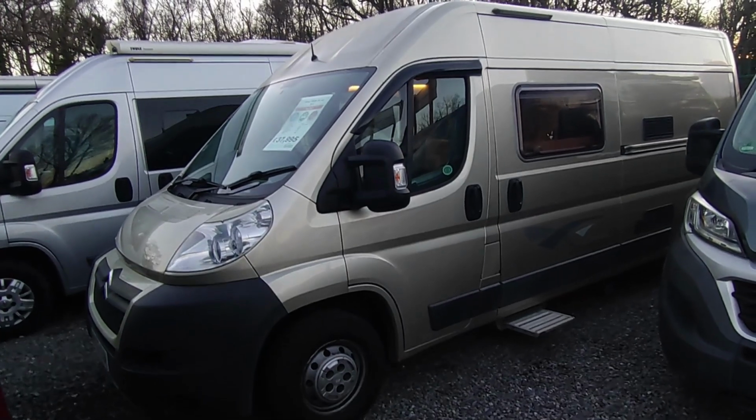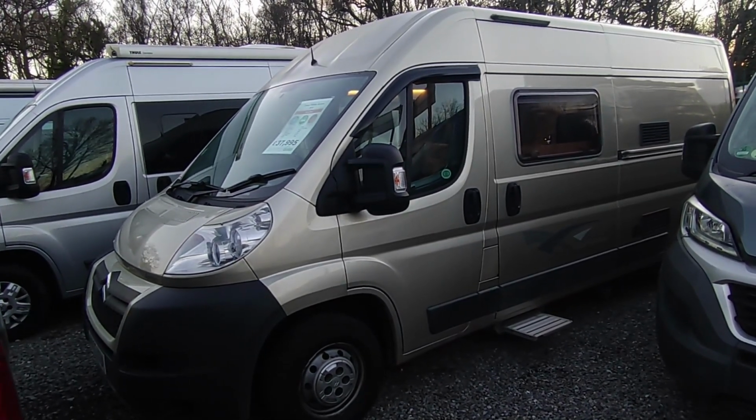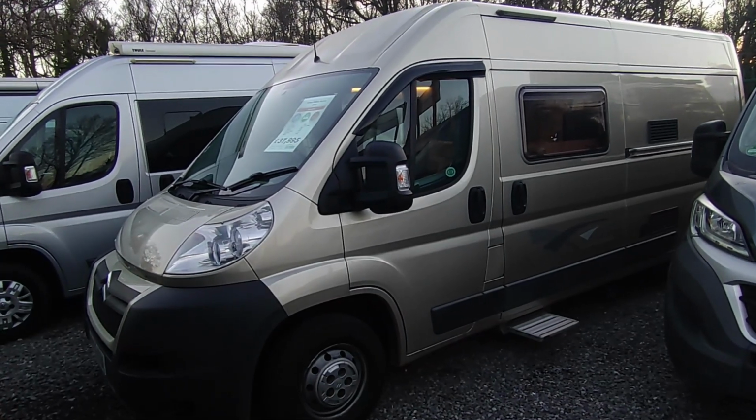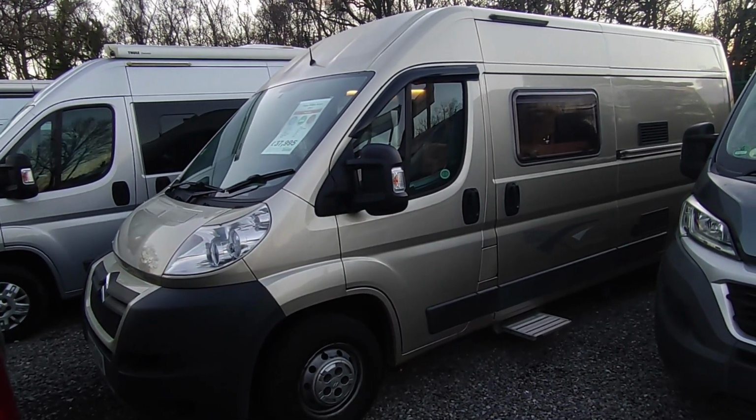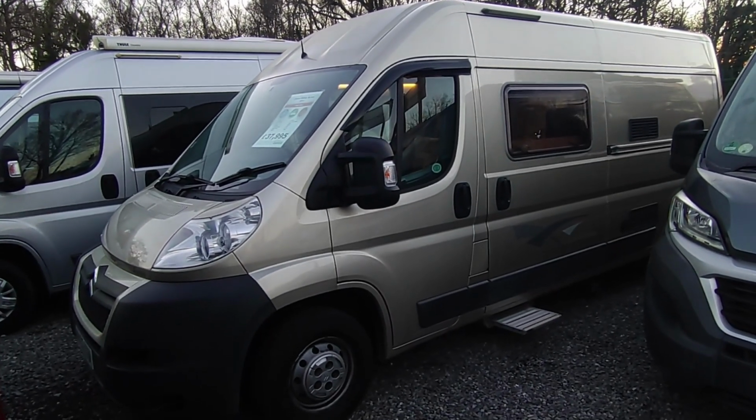So this particular one is a one owner van, almost all of its life. We bought it last year from its first owner when he decided to give up motorhoming, sold it to its second owner, and they've just brought it back and part exchanged it for something else.